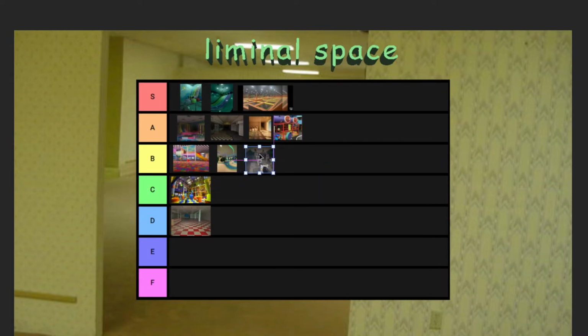Solid B or A. B or A? I want to put this up to A. I think this is one of the better ones because it doesn't rely on wacky colors or weird lighting. It's just a photo, just an eerie photo. It is the liminal.